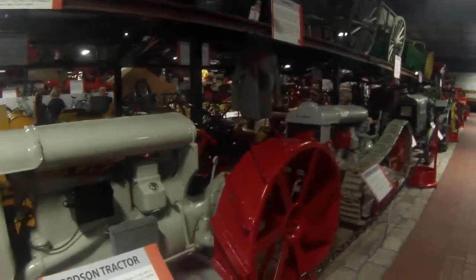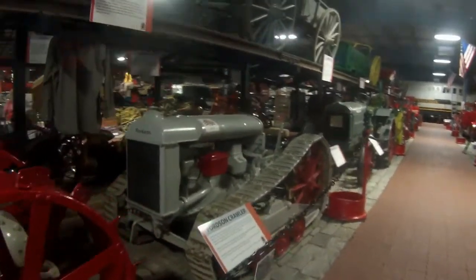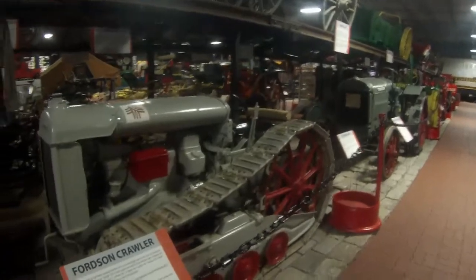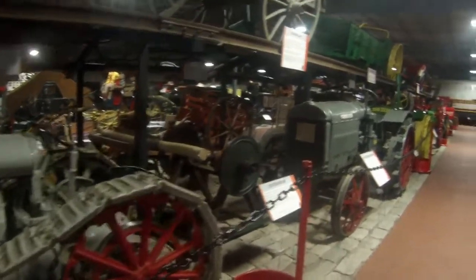The Fordson tractor from 22. I like this Fordson crawler. This would have come in handy a few times in my life. 1926. Of course, getting parts probably might be hard.